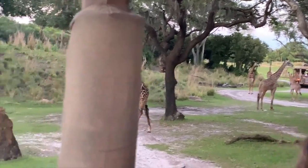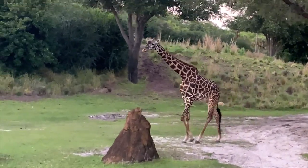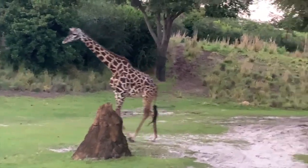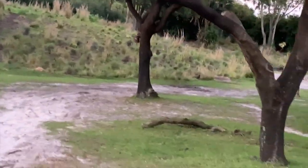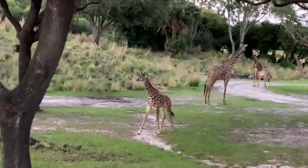Now these are the Maasai giraffes. We can tell because of the markings on their body. They're much more jagged compared to the reticulated giraffe, which is rounded. Each giraffe does have its own individual set of markings, kind of like we have our own fingerprints.